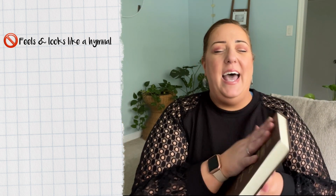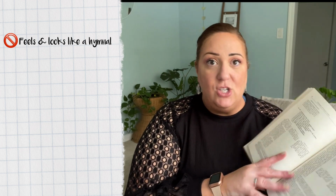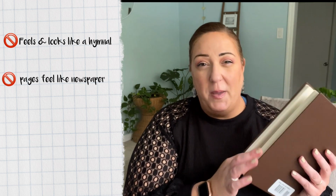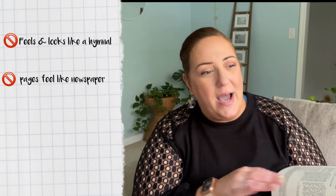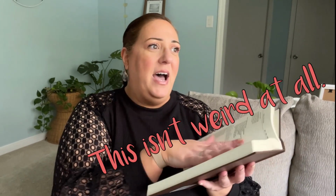But it definitely has a cheap-ish feel to it. The pages, they feel a little bit like newspaper. That's not quite right, but it's like, I don't know how to describe it. It just doesn't light my heart on fire.